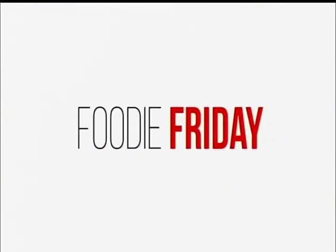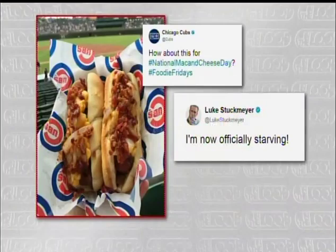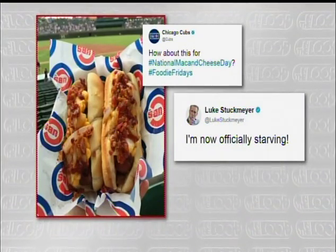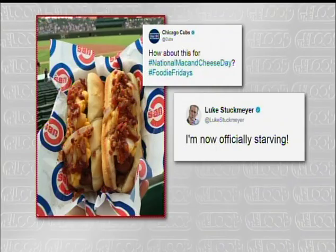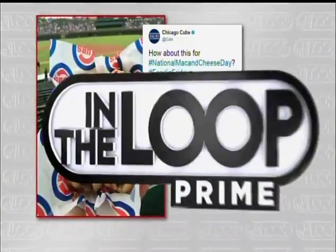It is Foodie Friday and officially National Mac and Cheese Day. The Cubs tweeted out this amazing creature, which had me in a full body sweat this afternoon. Did you clean up afterward? Yeah, and I would clean that up too. I'd have about 4 of those if they were in front of me right now. I love Foodie Friday. I love mac and cheese.